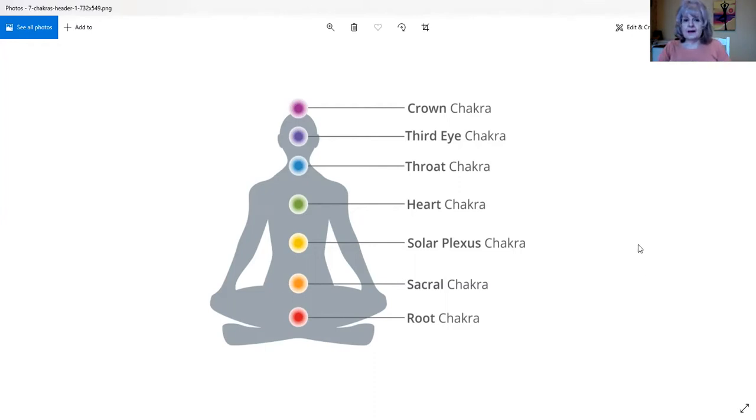Then you move up to the heart chakra, the green, the colour of nature, the balancing between those lower warm colours and the higher, as we come to them, the cooler colours. And heart chakra, it's nature, it's balance, it's the pure joy of nature. So you really want to be feeling balanced, and that's promoted by green.